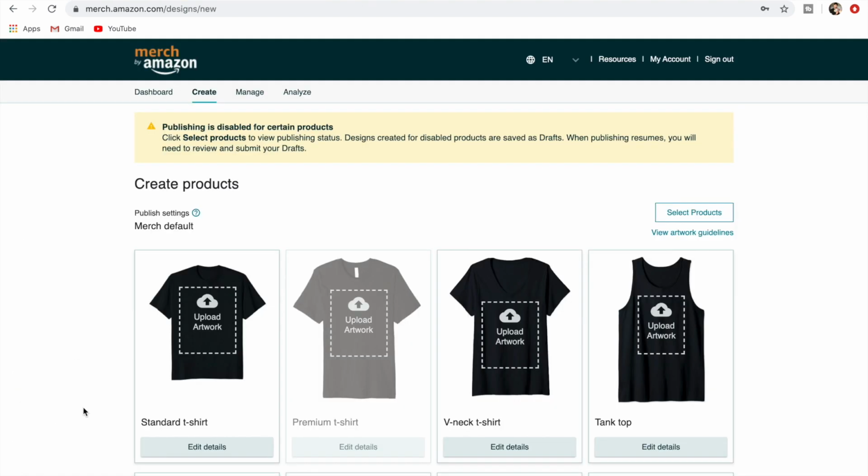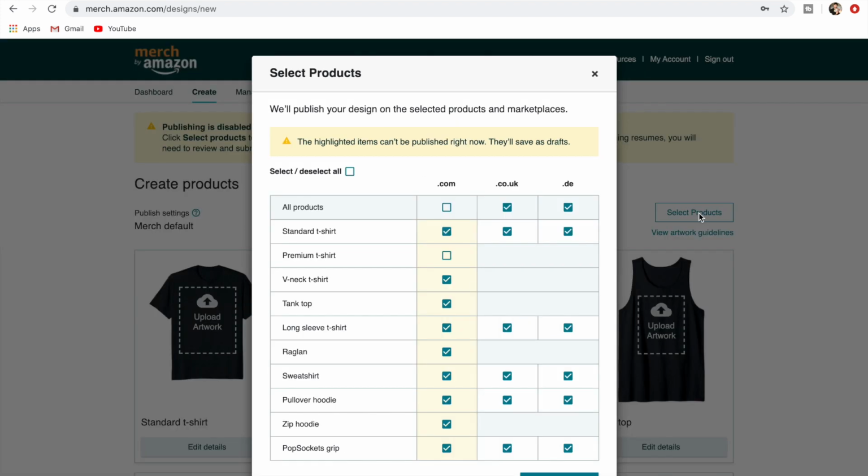So we are live with a brand new account here. This is my girlfriend's account. And we're gonna go through how you upload your first design and how this works, because a lot of you guys haven't seen this. So we'll go through from absolute scratch, starting up. So what you have first is you can select products. So you go select products here.